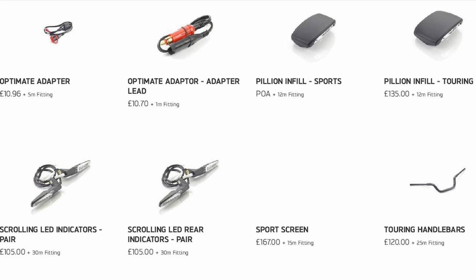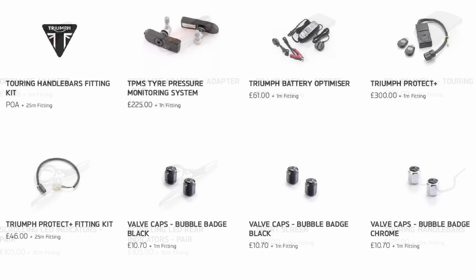Next we have the touring handlebar. I think this is a really good idea that Triumph have had to make all the parts, or most of them, from the GT and the R interchangeable, so you can configure a hybrid bike if you want. If you want the slightly more upright handlebars, you can get those, apparently £120. I doubt it's something that I will do, but I think it's a useful option. Oh wait, you turn the page and there is a touring handlebars fitting kit, so that's even more money.